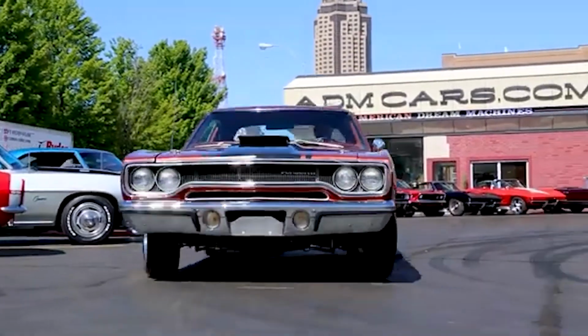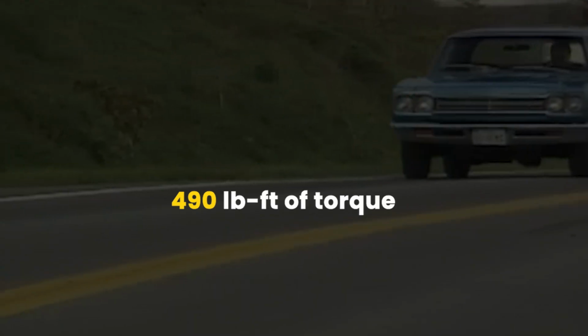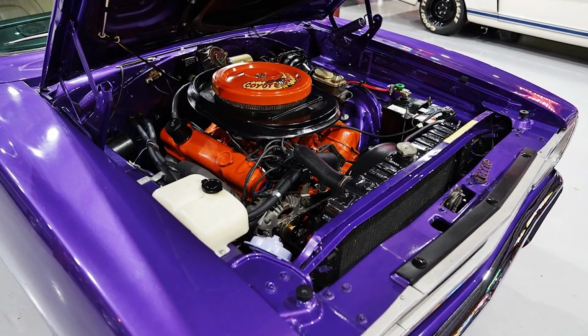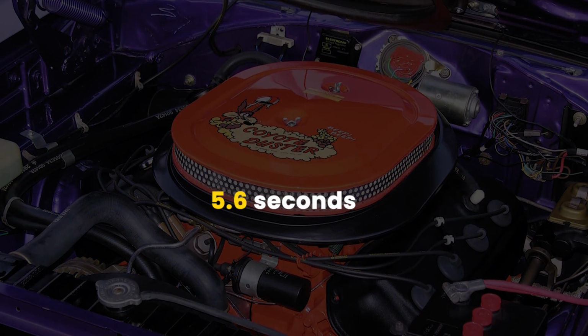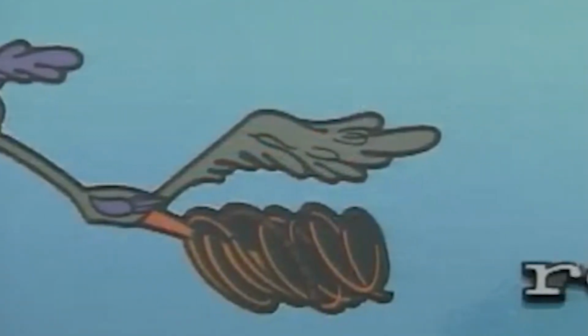Like the rest of Mopar's Hemi legends, this Roadrunner came with an official rating of 425 horsepower and 490 pound-feet of torque. But those who have put them on dynos know the truth. These engines were making closer to 500 horsepower. That was more than enough to launch it from 0 to 60 in 5.6 seconds, which for its time was absolutely violent. The best part, Plymouth positioned the Roadrunner as the budget muscle car.